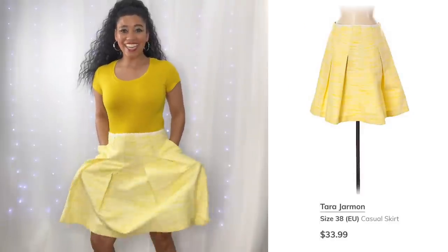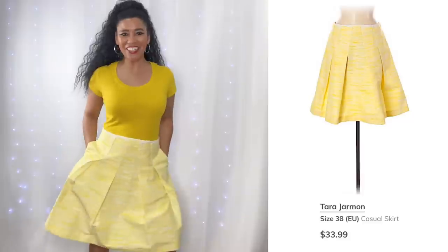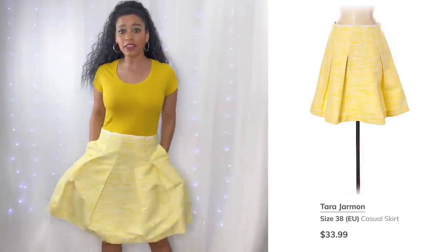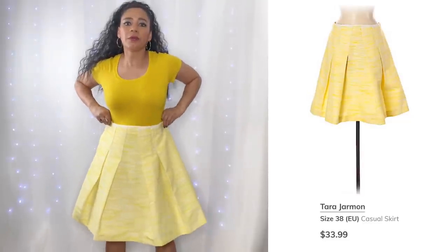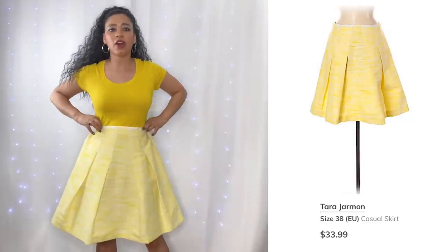Okay, guys. Here's my next piece, this lovely skirt. And you know what? I absolutely love the fact that it has pockets, obviously. Like I said, I am apparently a pocket girl. I love everything about it, but it is too big. It's supposed to be high-waisted, so it should be up here. So it is definitely a little big on me.